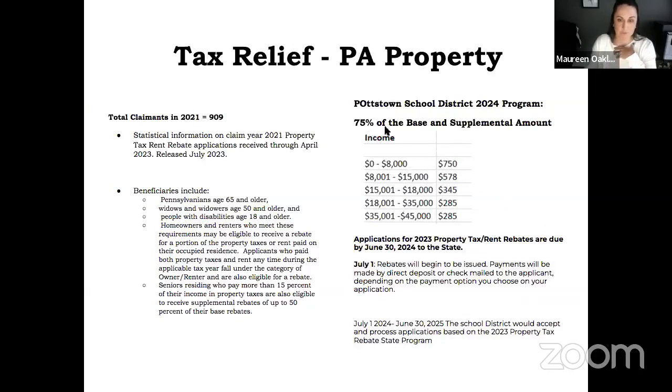If we were to do the 75%, these would be the rebate figures that the Pottstown applicants would be eligible for, anywhere from $285 to $750. And then this is just some more language regarding the state's program. The applications for 2023 are due by June 30, 2024 to the state. Then they would start issuing rebates in July, and then applicants would be able to get their check from the state, send it to the school district, and they would have till June 30, 2025 to take advantage of our program.